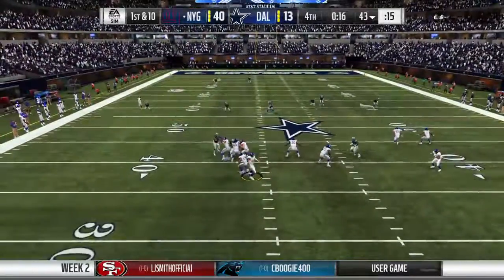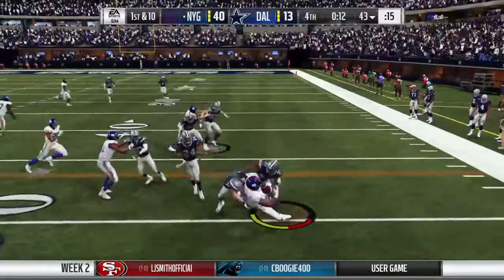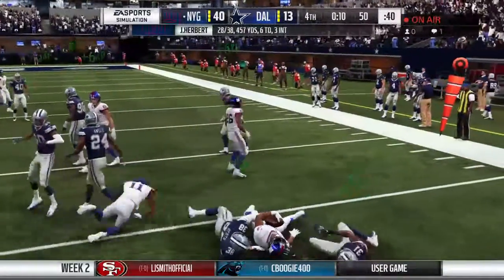That one looks like he'll throw here. And a quick throw here. That's complete. And he'll get it out to midfield. Looks like, yeah, they'll spot it.